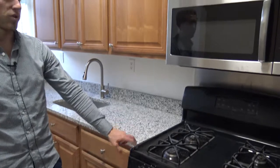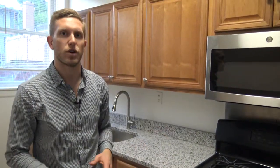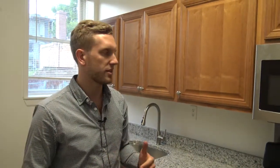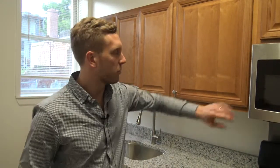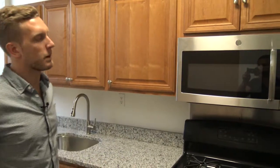We are still in the process of probably going to replace the stove and the fridge and the washer and dryer, because they aren't in full working condition, and we want to go ahead and replace those while we're doing this process, doing the BRRRR model. We did replace the microwave here, went with a stainless steel basic microwave.